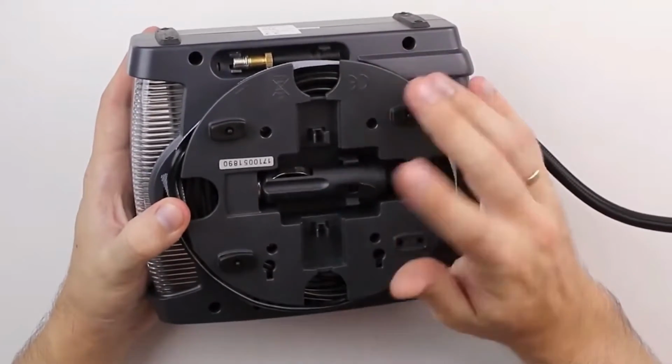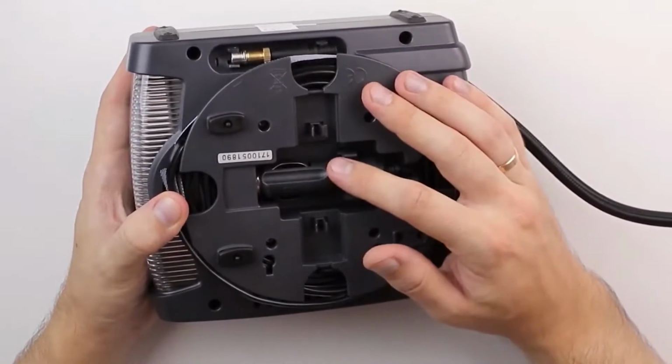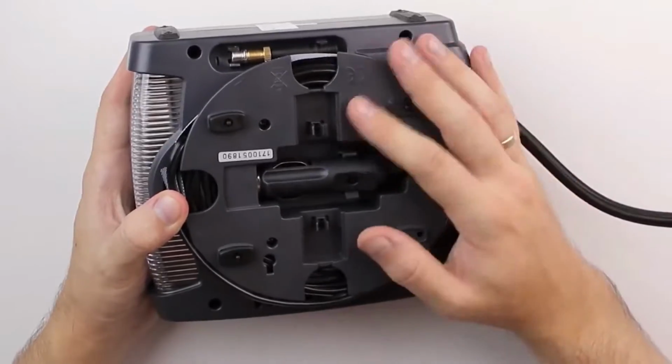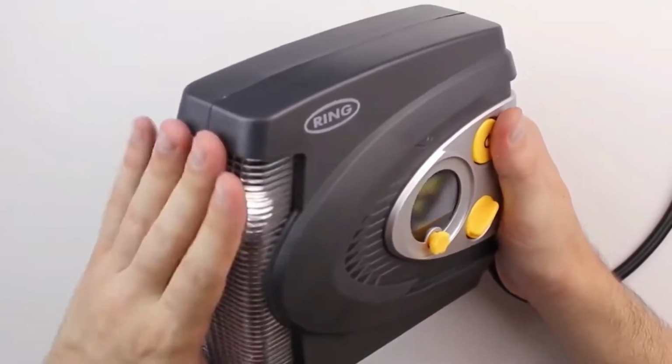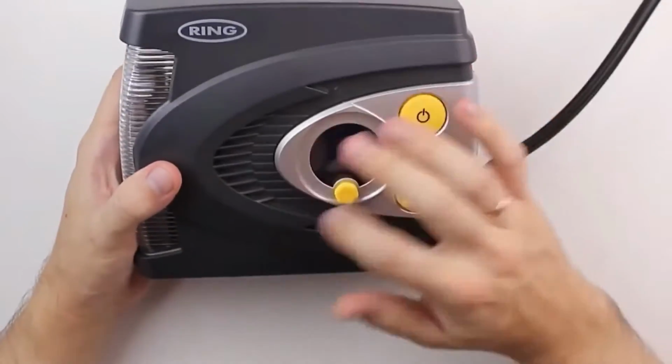Also, take note that this has a handy LED lamp. Nothing's worse than breaking down on the side of the road in the middle of the night. Now you don't have to worry. You can even set this to an SOS mode to warn other motorists.